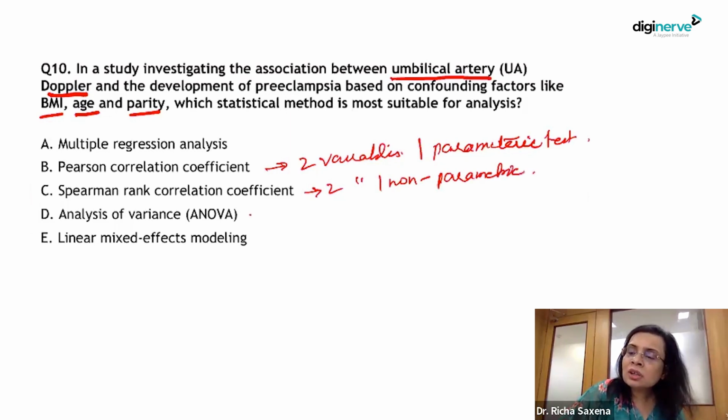Analysis of variance or ANOVA is the comparison of means of two groups. Here you don't have groups. And linear mixed effect modeling is basically for data which is in form of clusters or in form of hierarchical data, which is also not in this case. So it is obviously multiple regression analysis.